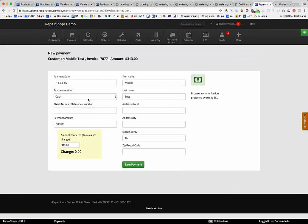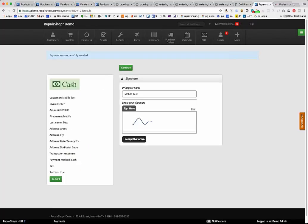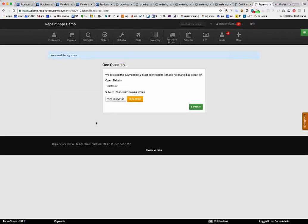We've got integrations with some credit card processors for swiping. We've got an EMV terminal with Vantage, so you can do chip cards, Apple Pay, all that stuff. I'm just going to do a cash payment here for this example. This is all hooked into our auto printer feature, so receipts and labels and everything just print at the right times automatically.